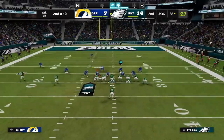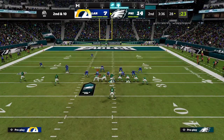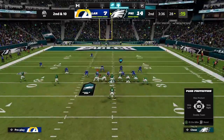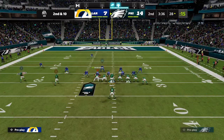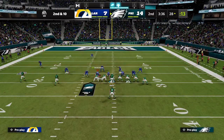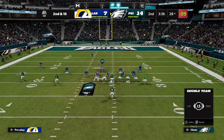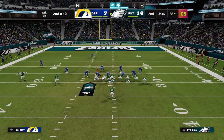Donald's on the left side. Okay, we're going to go down. Double team Donald. I think I did. Aw, heck. Oh well, let's get the ball off. I still got 28, 13 seconds. Why is it not letting me pick Donald?